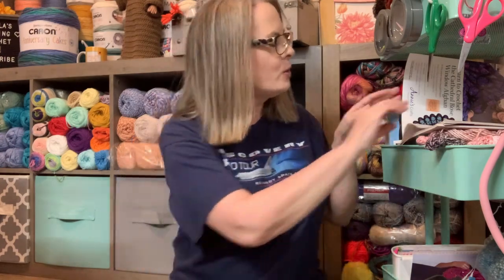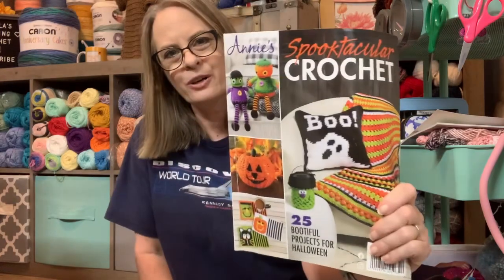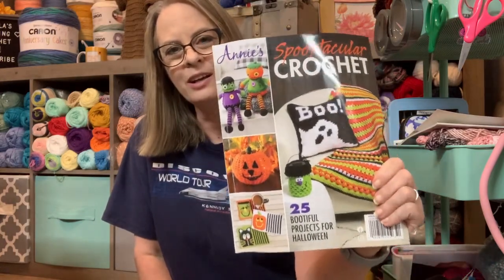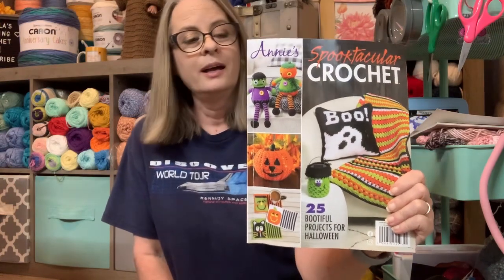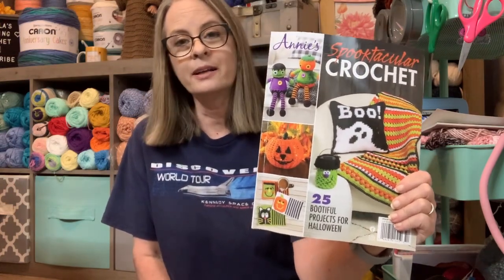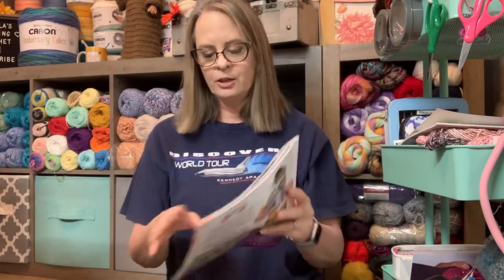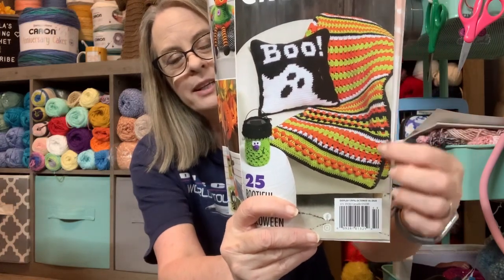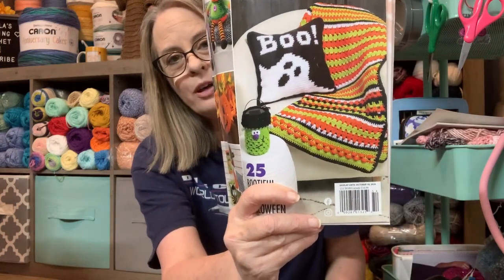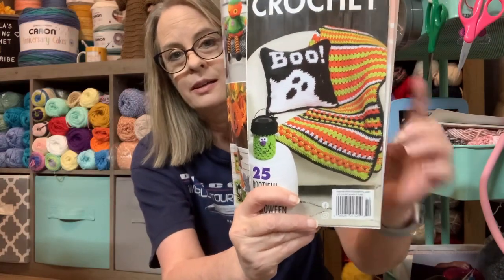Okay, so going with that, you guys all remember this book right here, right? You know how much I love this book. When I first got it, I found it at Michael's, and I've been talking about it forever. Well, I have an idea. You know how much I love this blanket right here, right? And I never got around to making it, obviously. I thought about switching those colors up maybe for Christmas colors.